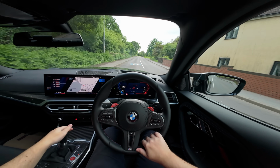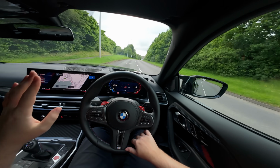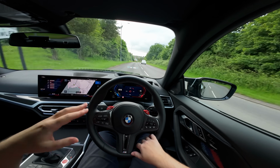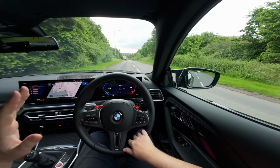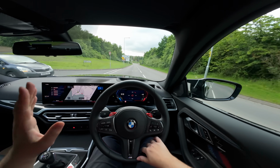Let's figure out fourth. 23 is iffy. 24 is comfortable. Okay, we don't really need to figure out fifth and sixth because they're generally quite long gears. But if you've got a car with a smaller engine and shorter gears, you want to probably figure out fifth as well. Now, why is this important?